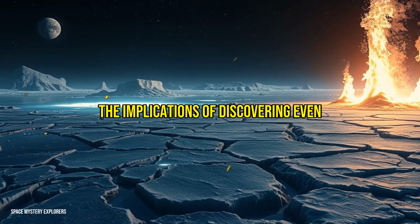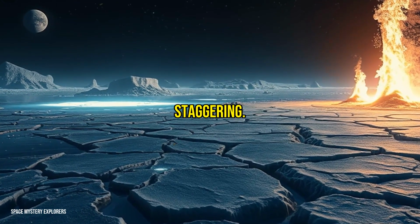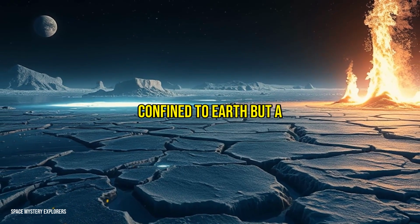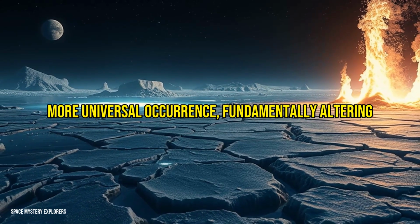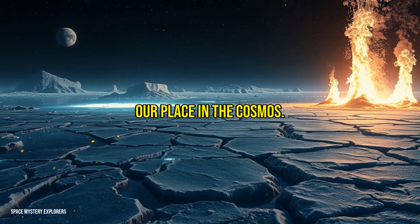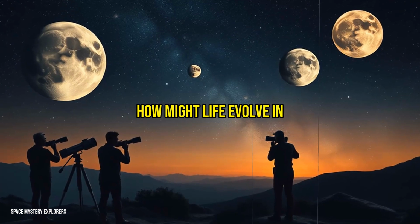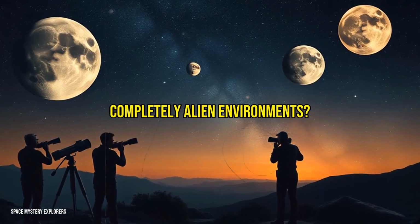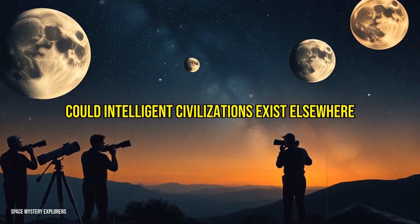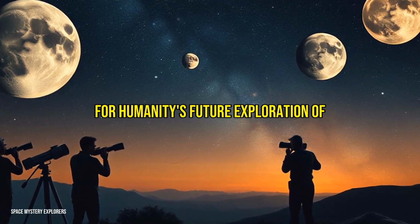The implications of discovering even the simplest microorganisms on any of these moons would be staggering. It would confirm that life is not a singular phenomenon confined to Earth, but a more universal occurrence, fundamentally altering our understanding of biology and our place in the cosmos. Such a discovery would raise profound questions. How might life evolve in completely alien environments? Could intelligent civilizations exist elsewhere in the universe? And what does this mean for humanity's future exploration of the stars?